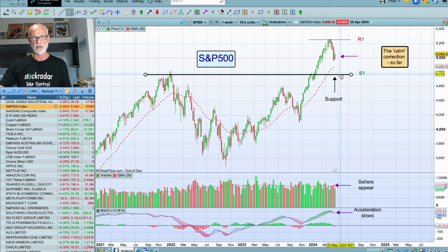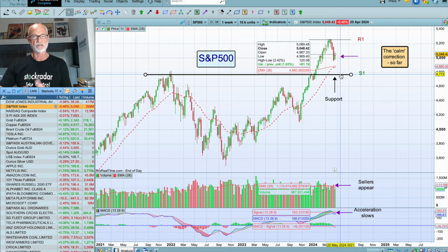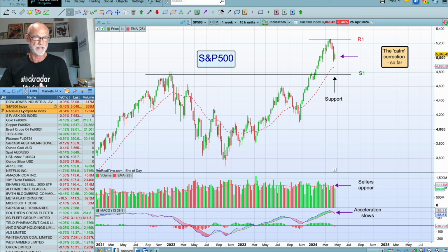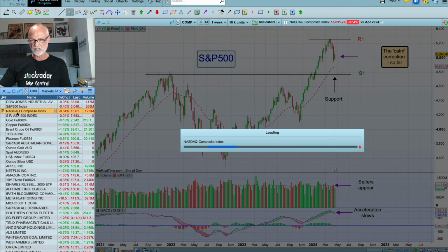But it may well come back to the support area, which would be quite a natural thing to happen in the scheme of the big uptrend that we've seen. Okay, so we tend to focus on these little bits of down rather than the up. So we get lots of up, we get a little bit of down, and we start panicking. Well, we don't really need to. It's just what happens. So the Nasdaq, similar thing.